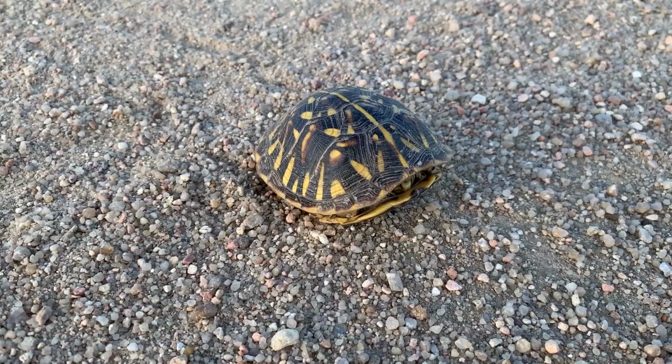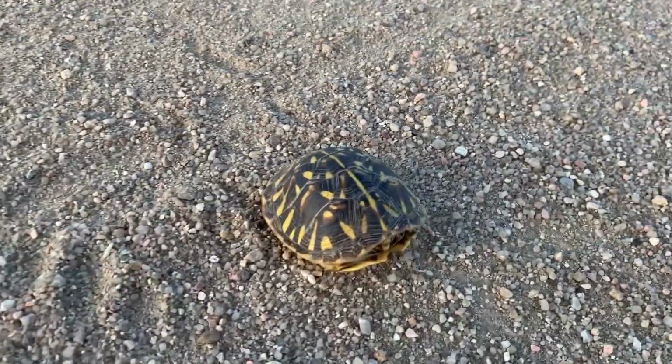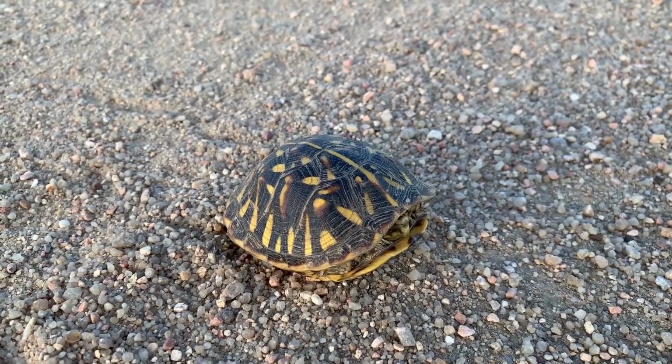There is yet another ornate box turtle. This one is pretty little. I've actually never seen one this size before. They're so cute. I'm going to take a few moments just to photograph this guy right here in situ, and then we're going to keep rolling down the road.